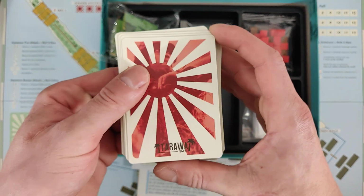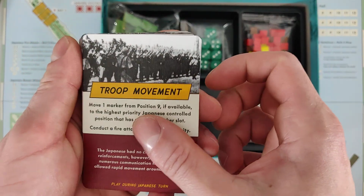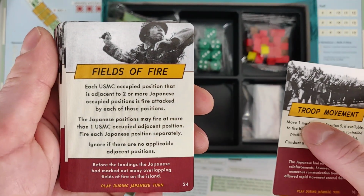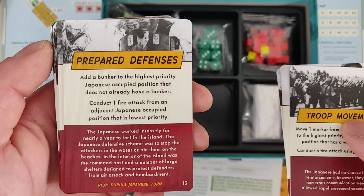And we're going to take a look at the Japanese cards. Again, they look really good with these period photos.